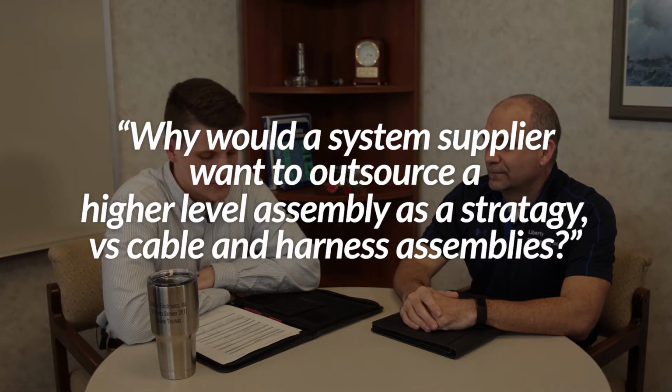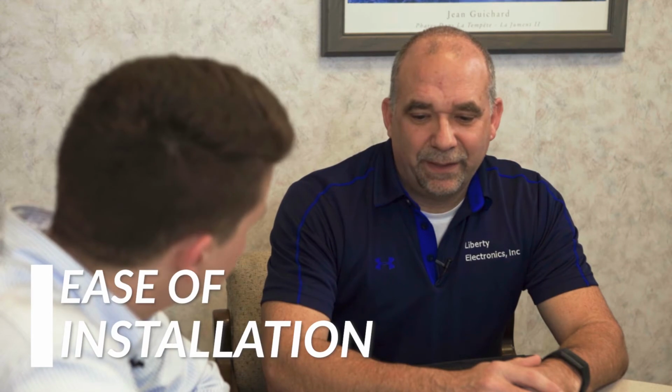So to start, why would a system supplier want to outsource a higher level assembly as a strategy versus cable and harness assemblies? Well, the main reason a supplier would want to source a chassis or box build as opposed to a harness would be the ease of installation. When they get a harness or cable assembly, they have to take that assembly and install it in whatever their unit is, the chassis, the box, weldment. And that can be a fairly labor-intensive process.